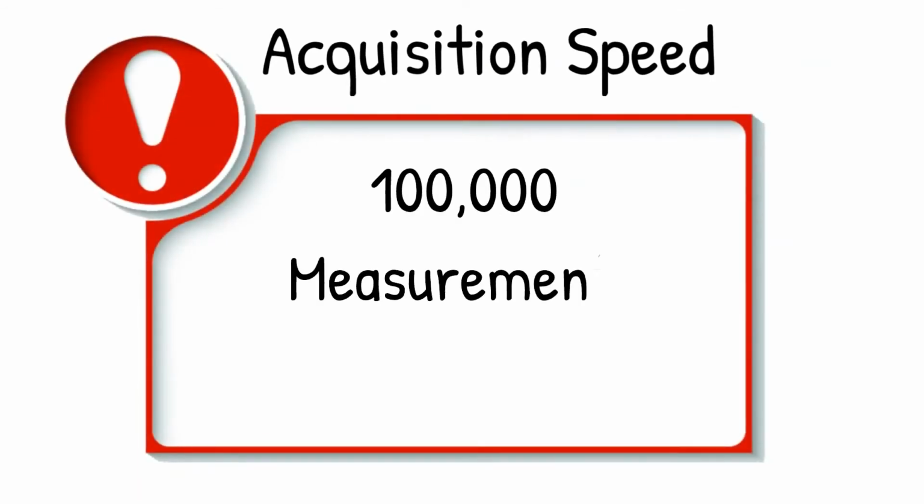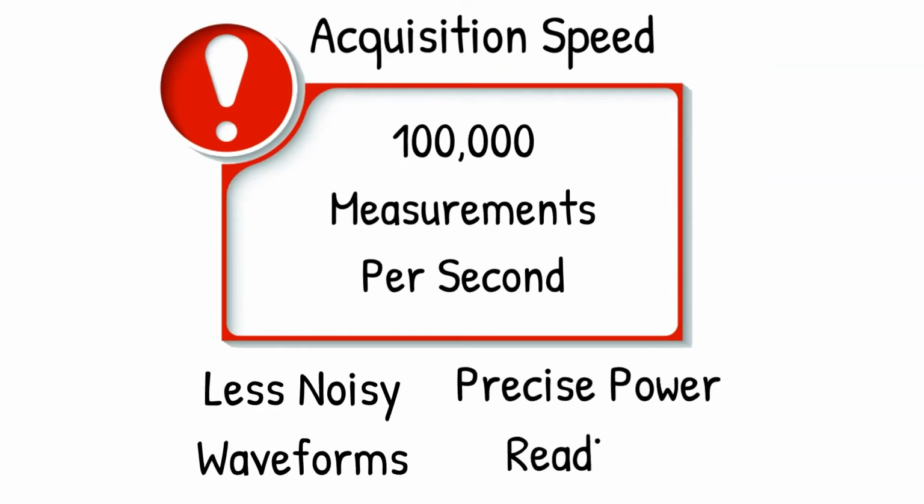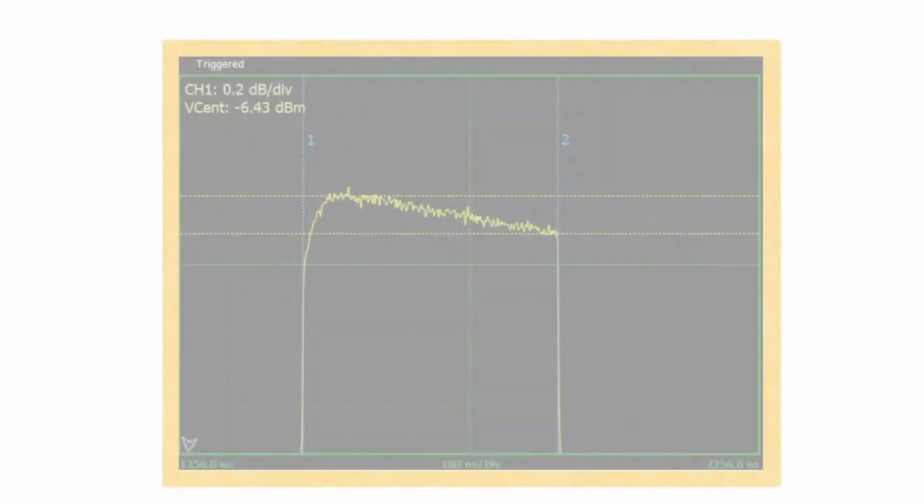In addition, Boonton's acquisition speed of 100,000 measurements per second enables less noisy waveforms, as well as precise power readings and the depiction of cleaner waveform details, such as droop.